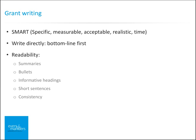Then one final slide on grant writing, or well, not final slide, it will be a conclusion slide as well, but a final slide on grant writing. Be SMART: specific, measurable, acceptable, realistic, time-bound. So make sure that the claims that you make are believable, that it's crystal clear how you got there, and that it's also realistic.